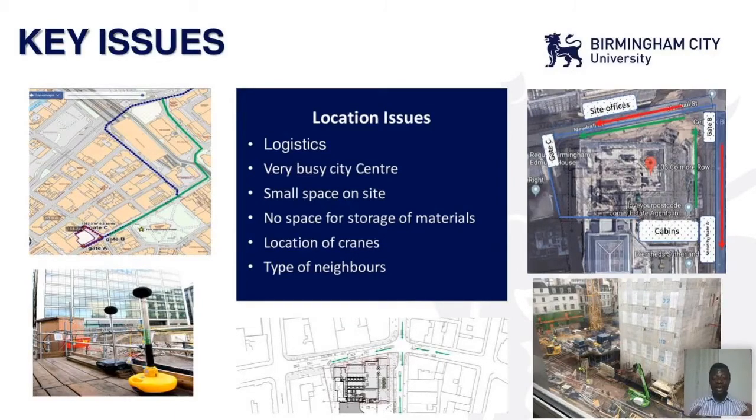Again, looking at the site itself, as I said, it was a very small site. Again, you can see this from the top right corner of your screen. A very small site, but you still need to plan for it. Where do you get your cabins? Where do you put your gates? How do you ensure protection, hoarding, and everything is done? Where do you even put your site offices? Again, looking at the project itself, if you cannot store every material on site, are you going to do what we call just in time? How do you even work around that? So these are some of the issues the team had to deal with.